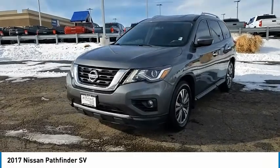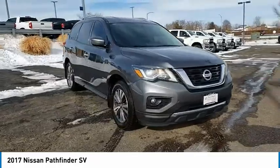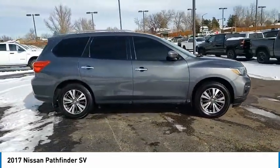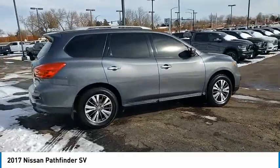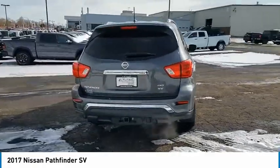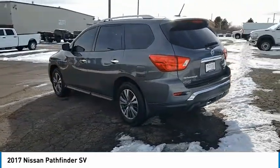Make a great choice today with the 2017 Pathfinder. The Pathfinder has a premium interior with 3 rows of seating for up to 7 passengers, as well as versatile seating and cargo configurations. This SUV appeals to both truck lovers and car lovers. This vehicle has less than 70,000 miles.